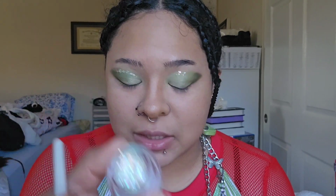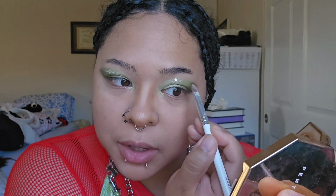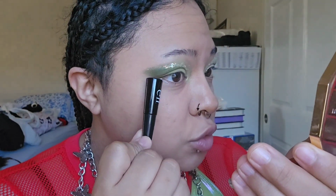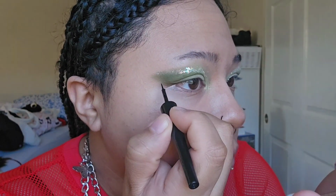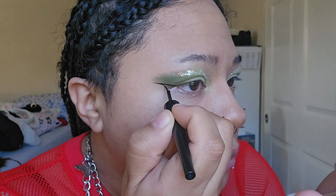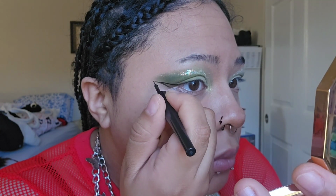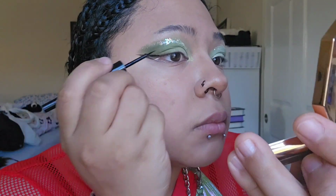I'm gonna use a concealer. Hopefully that's gonna fix something. I don't know. And I'm gonna put it right here in the middle, and then right at the top or the tip of my nose. Hopefully that's gonna fix it. All right, now I'm gonna blend it out. Okay, I see it now, kind of.